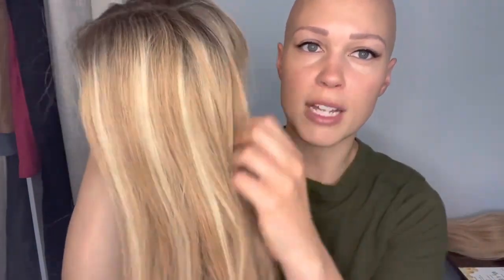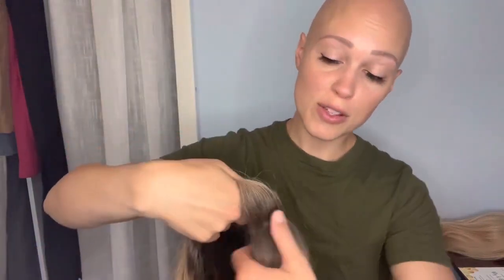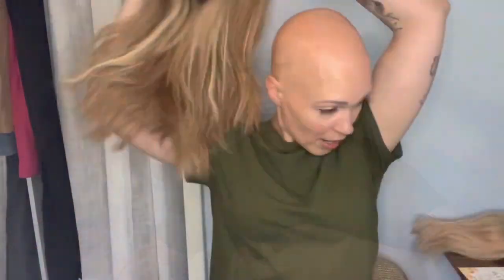Isn't that so gorgeous? It's like a golden blonde, just very warm, very beautiful. It's honestly a color that you could wear all year long. I feel like it'd be beautiful in the summertime and beautiful in the wintertime for a blonde. I'm obsessed with Hannah. So beautiful. Isn't that color just gorgeous? I'm obsessing.